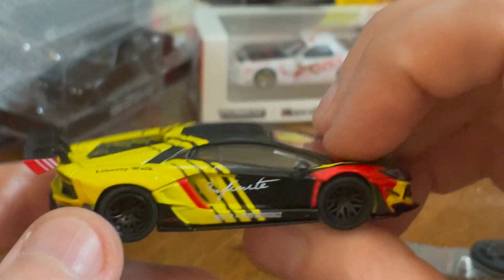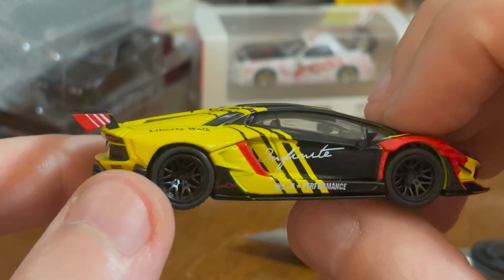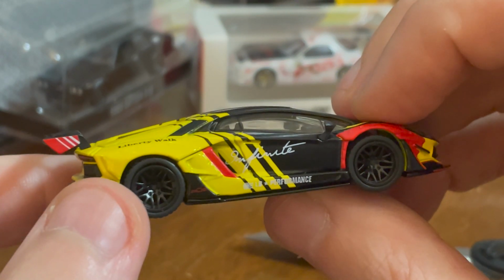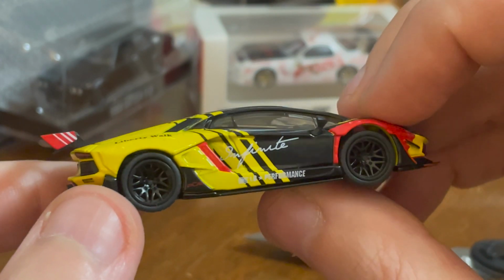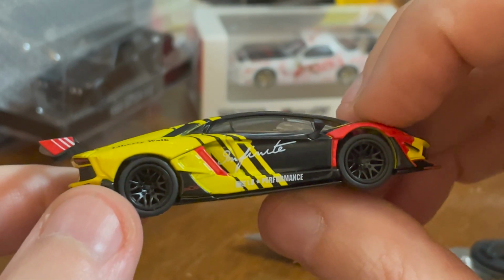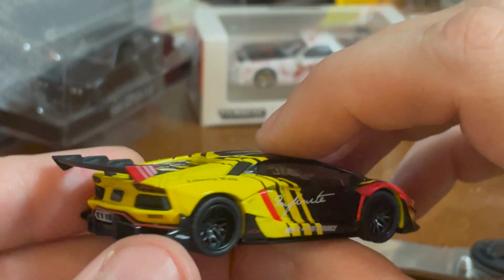These are probably very, very fun to drive, and they're probably going to get you a lot of attention if you're driving a real one on the street. You'll probably get attention if you're driving this exact toy one on the street as well, but it's a different kind of attention that I would recommend against. But some people have to learn their own lessons.